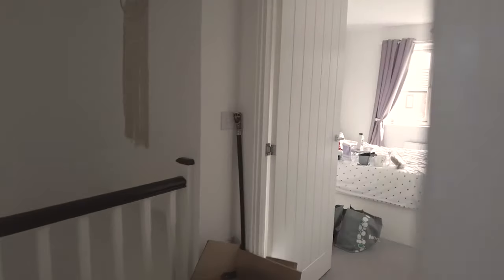Eric's going to do his later today, and we're going to go to the shop and get some frames, get some new curtains, and put some pictures up. We have a lot of stuff that's going to the skip. We've now emptied this room.